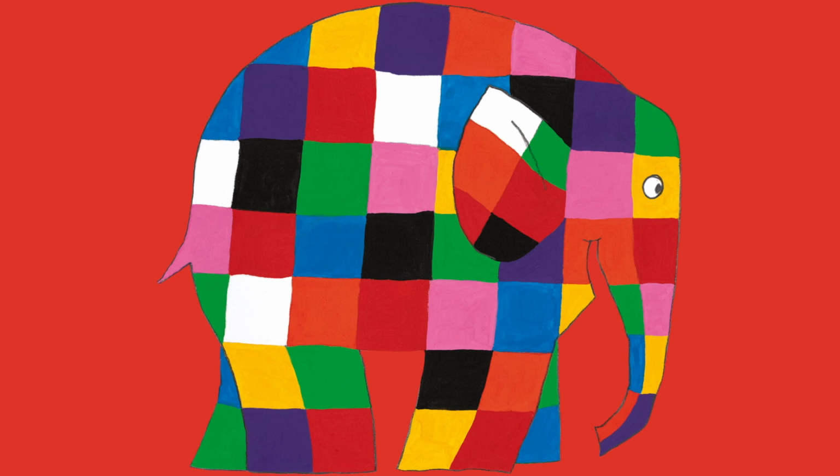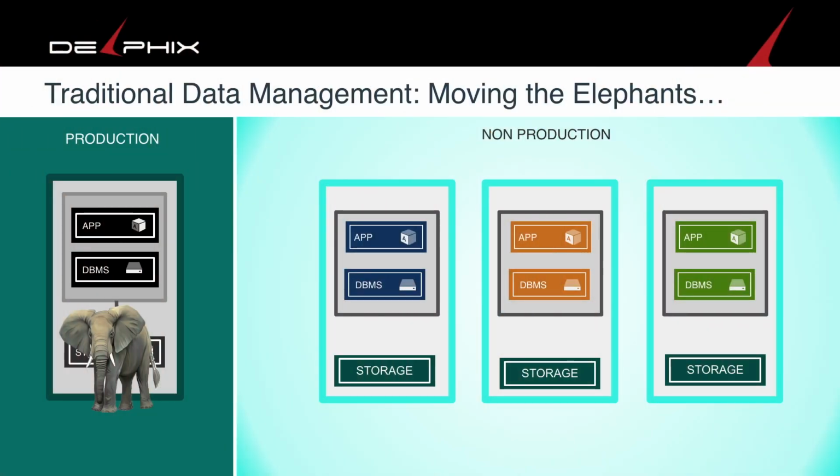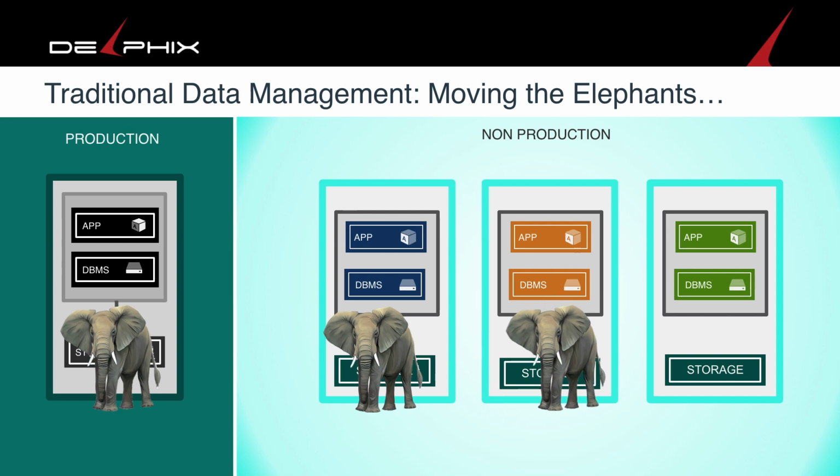Okay, so let's look at what we do then. In a typical environment, there's our elephant again. We've got the production data, and we've got to create our non-production environments. If we've got 10 terabytes over here, then we've got to move that around, and that takes a lot of effort. So now all of a sudden I've got 30 terabytes to deal with.